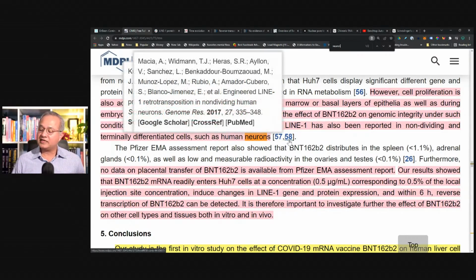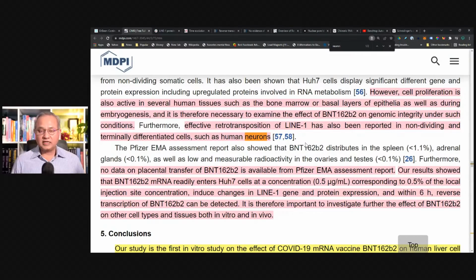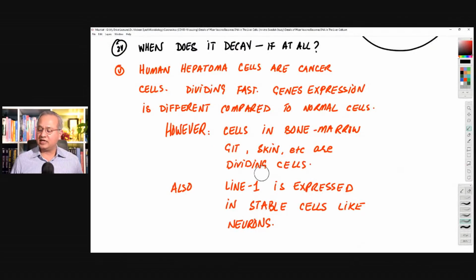And they have cited two studies here that show that LINE-1 is actually present in these stable cells too. So trying to dismiss this study by saying this is only the cancer cells and that is why this whole idea is moot, that's not really valid. And the interesting thing, the word moot actually meant discussable. This is an idea that is discussable. And over time, whenever you say this is a moot point, people would mean it is a discussable point, and then slowly people started taking it to be not discussable.